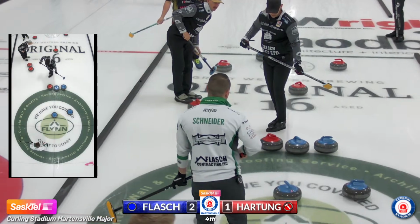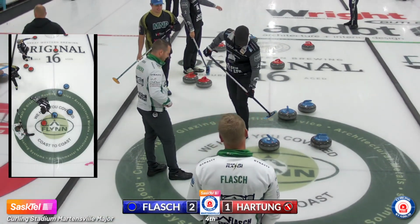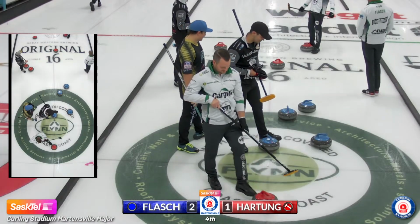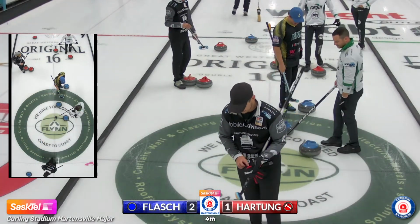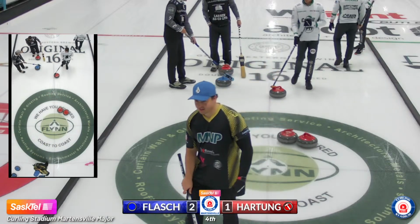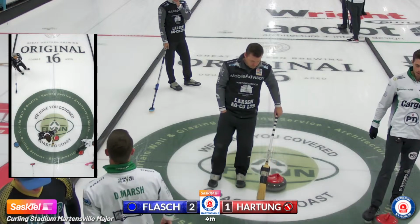It's the first one, catches the second, will clip the stone at the top of the 12-foot, spins in towards the forefoot, and with that last little bit of spin, catches a piece of the button. And Kody Hartung, just the way he drew it up, picks up the single point here in fourth end of play. We're all tied at 2 apiece. The Magician has managed to escape one more time. Colton Flasch will have last rock in the fifth.